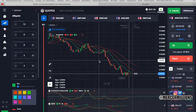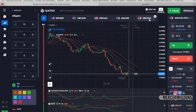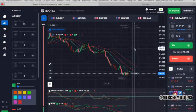What I'm going to go ahead and do is take 10 trades. This is on my live account. Actually, I'm going to put $10 trades just because this is OTC, and OTC moves a little different on the weekends. If you're not an experienced trader, I wouldn't advise you to trade on OTC, because it moves a little different, and it's almost similar to gambling because it's not the real market, it's a synthetic market.